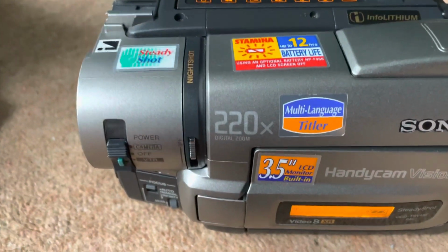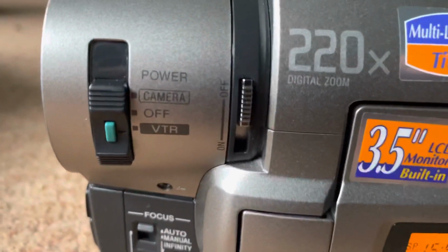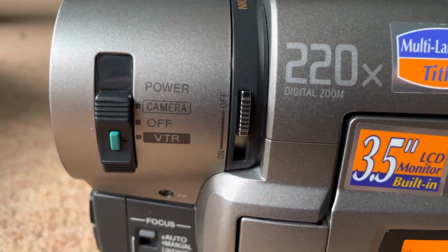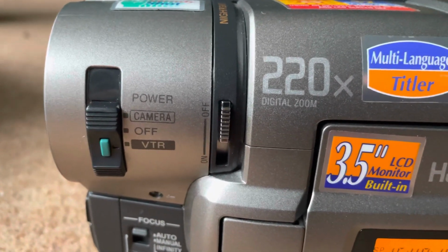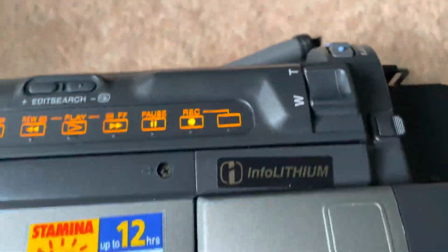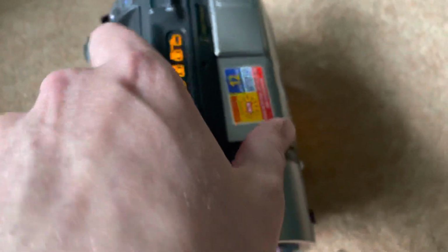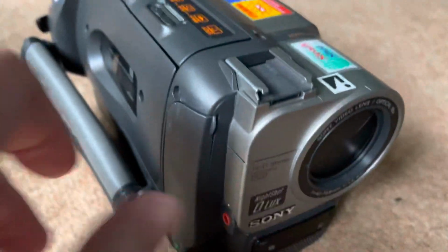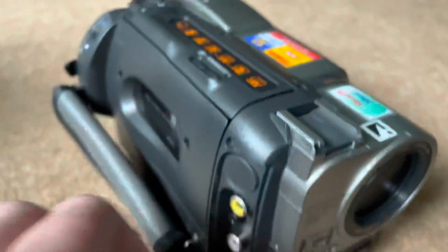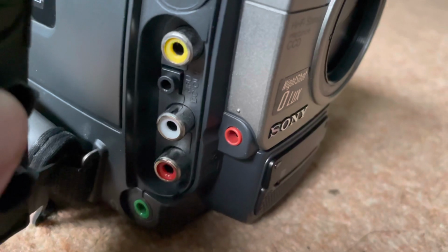Steady shot, which the 48 didn't have, and most impressively this has the VCR option, VTR as it states there, videotape recorder. So you can use this camera, as you can see the recording buttons light up, to log other footage via the inputs and outputs. Get that open. Not S-video, but standard phonos.